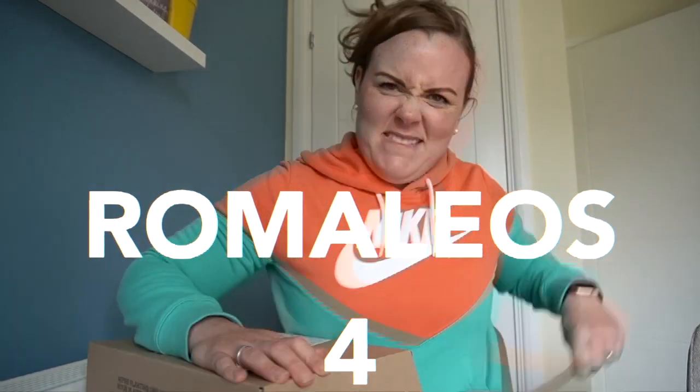Romaleos. I ordered these on the 1st of May. It has to be said, I've been after a decent pair of lifting shoes for, I think, around 3 years now. I don't know if it's like this anywhere else around the world, but I find it near impossible to get hold of lifting shoes. I find that they're out of stock in my size and it's just been a nightmare.